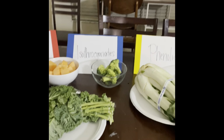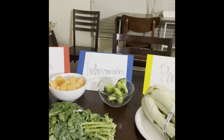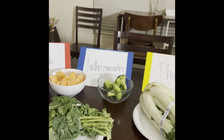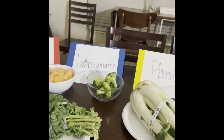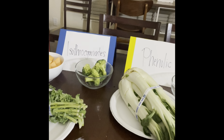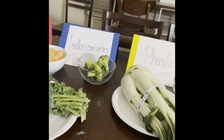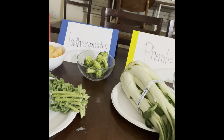The next are going to be isothiocyanates. In the case of these, which are represented by, again, another thing you're going to hear a lot about in this video series, cruciferous vegetables like our friend here, broccoli, isothiocyanates have the beneficial effect of reducing carcinogens, which are substances that can promote, unfortunately, the development of cancer in our bodies.